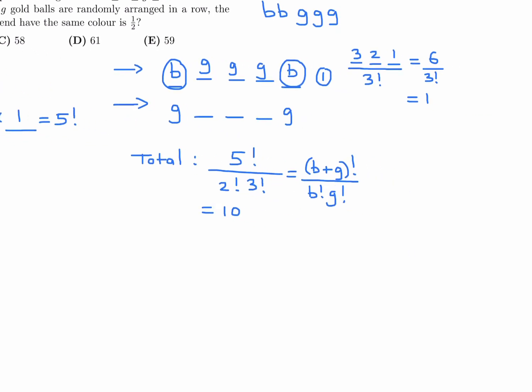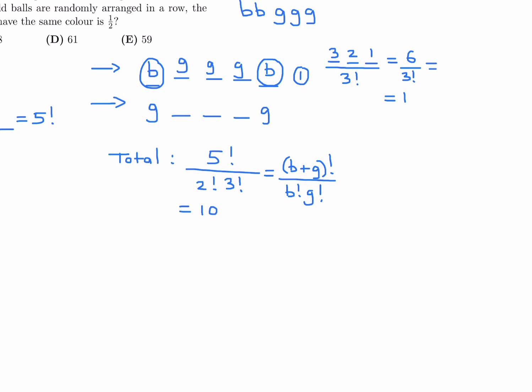Okay, that's great, but I've got to get this in terms of B's and G's. No problem. First, how many G's were there? Well, there's 3, correct? And how many B's were there? There was 2. So I had 5 in total. And from those 5, I subtracted 2 to place on either end. So from B plus G, I have to subtract 2. And I have to take that factorial. That is the top number. And in our case, it worked out to be 3. And that's how we got this 3 times 2 times 1.